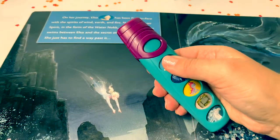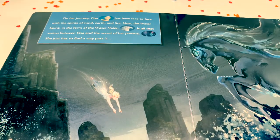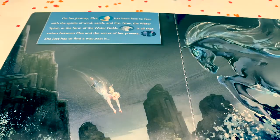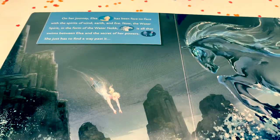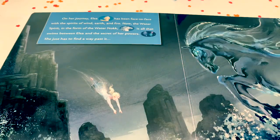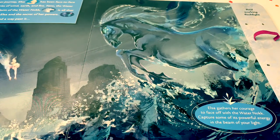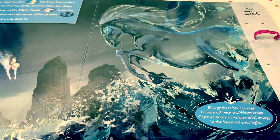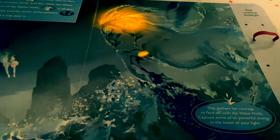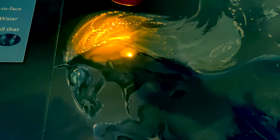On her journey, Elsa has been face to face with the spirits of wind, earth, and fire. Now the water spirit in the form of the water Nokk is all that swims between Elsa and the secret of her powers. She just has to find a way past it. Elsa gathers her courage to face off with the water Nokk. Capture some of its powerful energy in the beam of your flashlight. Wow. Really sparkly. So beautiful.